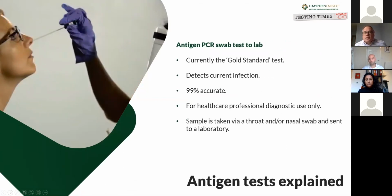I'm moving now on to the antigen testing kits. The antigen is that part of the virus that the test looks for. And there are various ways of looking at this. So the antigen PCR swab test, which is sent to the lab, looks for part of the virus itself, and that is what gives you the positive test. Currently, it's thought to be the gold standard. It's the most accurate test by far. It'll detect that somebody's currently infective and has got the infection, even if they are asymptomatic.